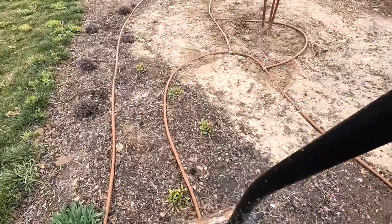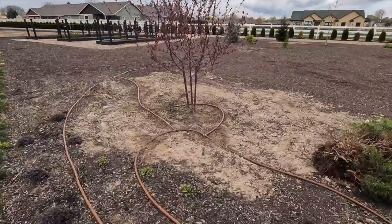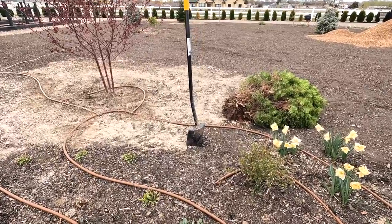So echinaceas are here, coral berry, prairie fire crabapple that we recently planted. So I think like right here. I think that'll be a good spot to tuck it in. Plus there's already drip over here, which is fantastic.